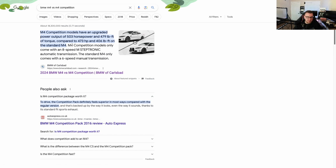Now, another big thing is the M4 Competition models only come with an 8-speed M Steptronic automatic transmission. Now, this is something that I miss on my M2 very much, because my M2 was 6-speed. So I definitely do miss that manual power. But I always call it Tiptronic, sorry. But the Steptronic actually isn't that bad. And you do have two modes. So you have standard driving mode, which is just like automatic. You don't have to do any paddle shifters or anything. And then you have the mode where you have to use the paddle shifters, right?